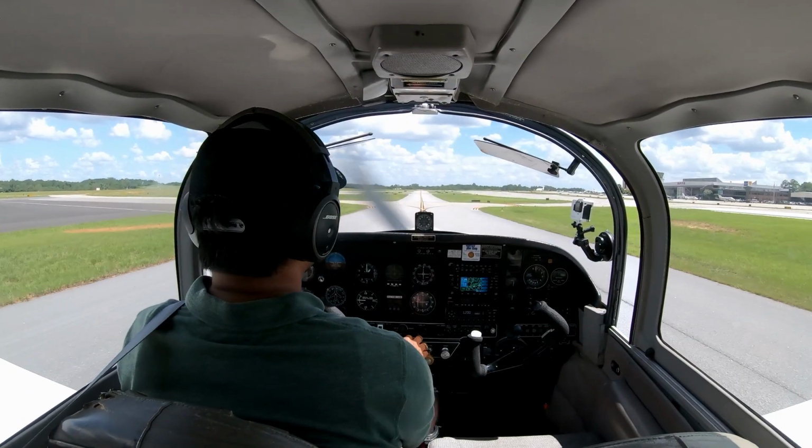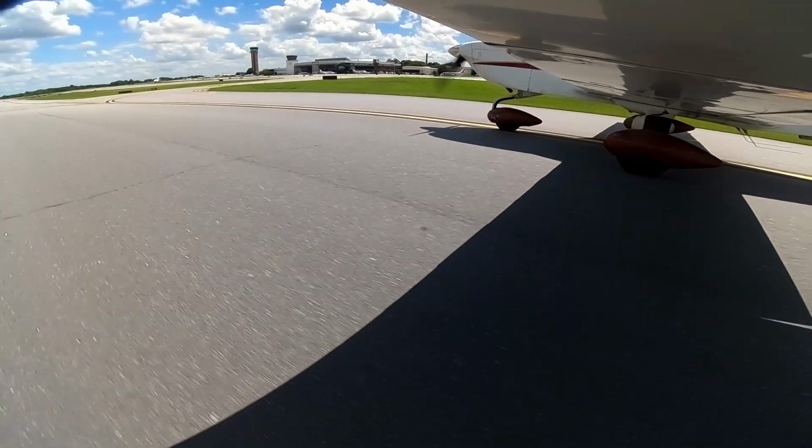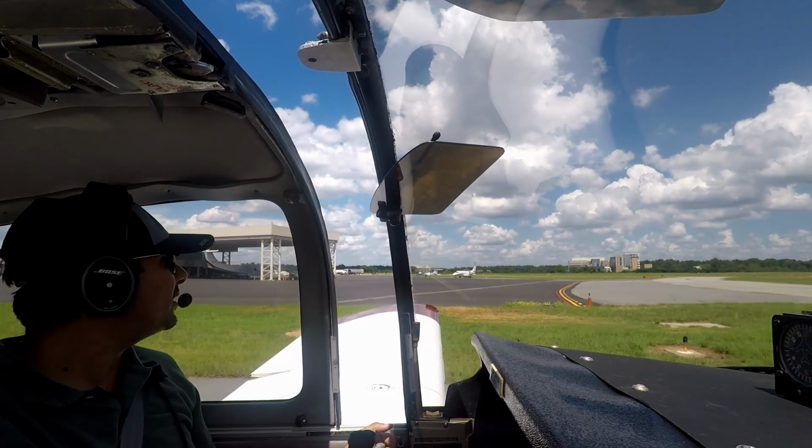That's taxiway Hotel to my left. Echo is coming up, I see the run-up pad right in front of me.